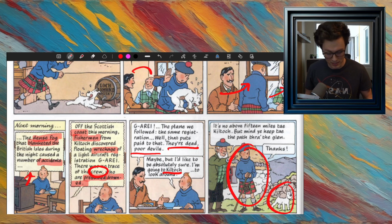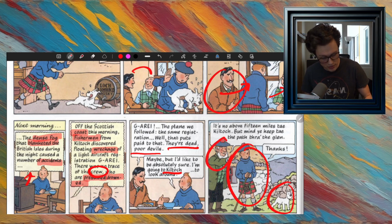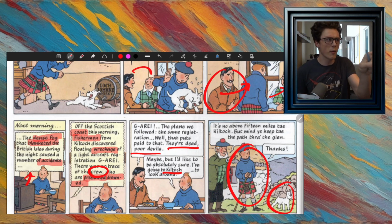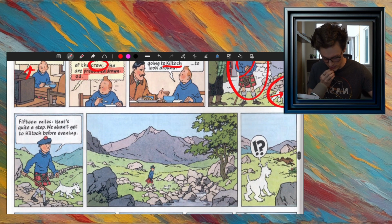So last time, Tintin and the pilot had crashed their plane, and they stayed with this very nice Scotsman. And he was giving Tintin directions. Go that way to find the thing you're looking for. And so Tintin and Snowy were going to set off to find the bad guys who had crashed, apparently, into the water, into the ocean. And so let's see what happens.